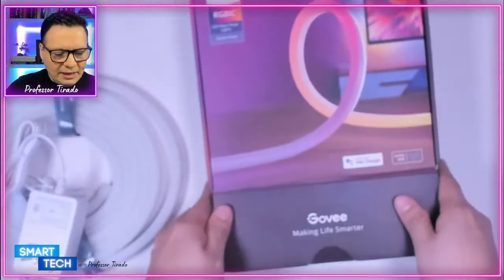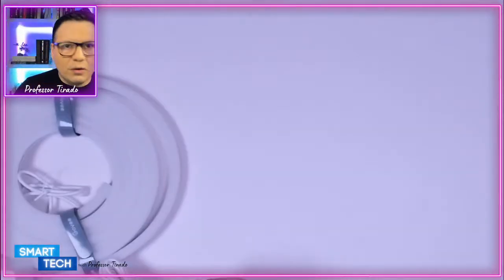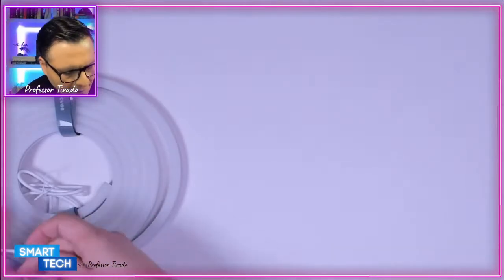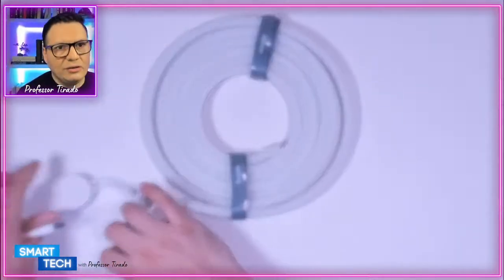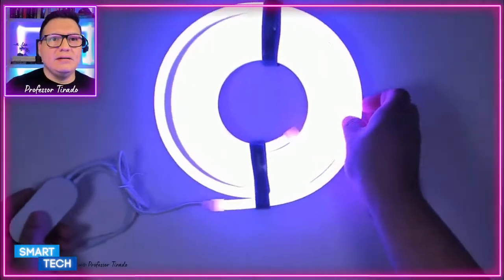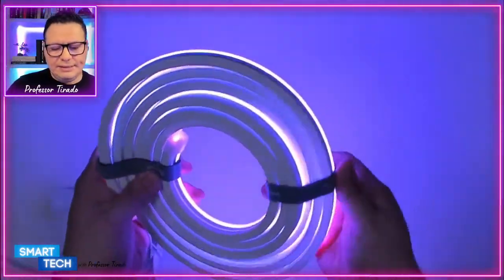We're going to look at these together to see what it looks like and also the options. Now, this works well with the Govi app. If you have the Govi app downloaded, you can easily pair this with it, as well as use Alexa or your Google. As you can see here, the colors, let me just take this out so you can see.